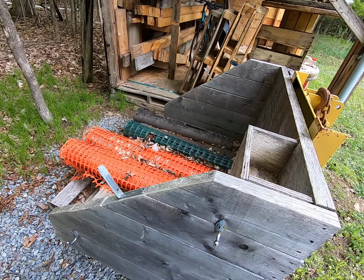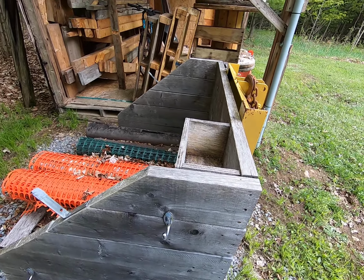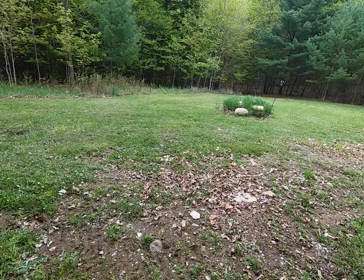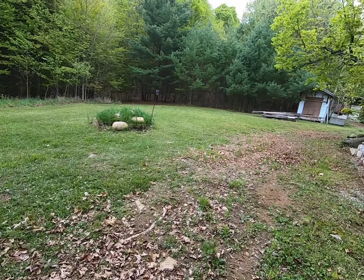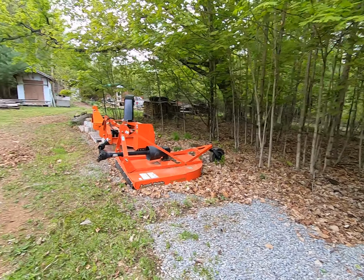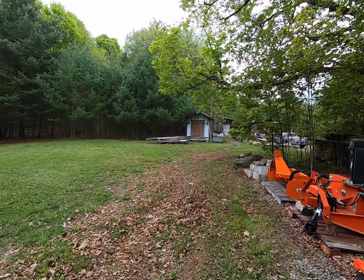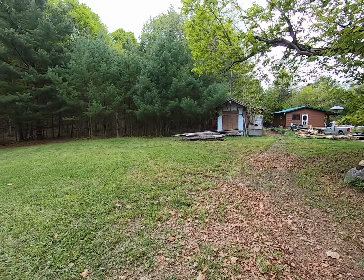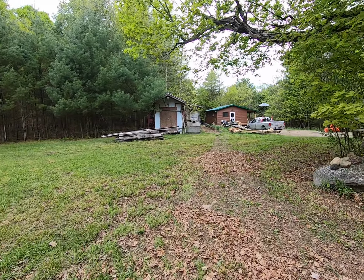So we don't want to leave it out in the weather. Once we get the thing built, I've got some... oh man, I can't remember what it's called. It's kind of like creosote, but it's environmentally friendly creosote. The only place you can get it is in the States. It's timber oil. Woodlands timber oil, I think it is. So you can only get it in the States.